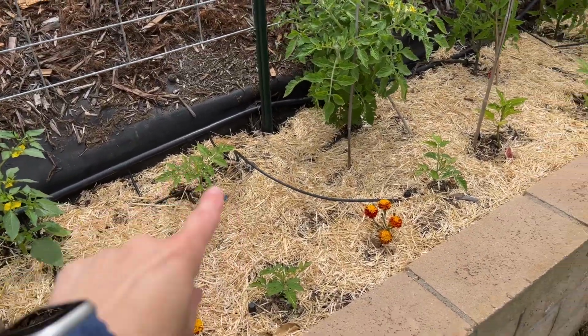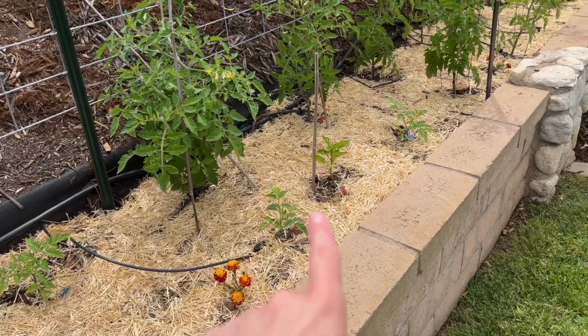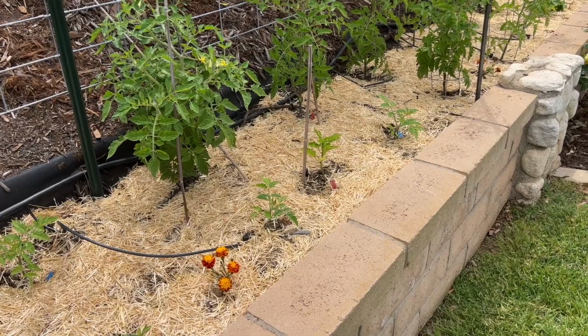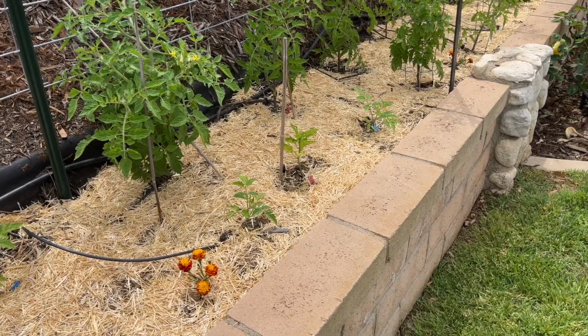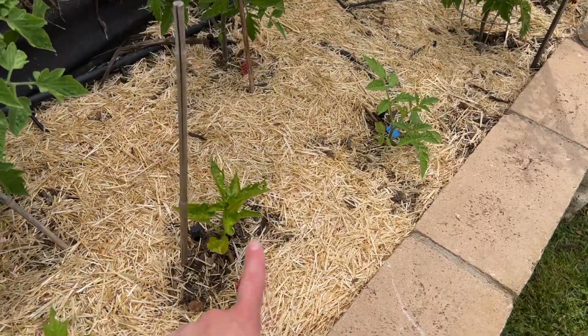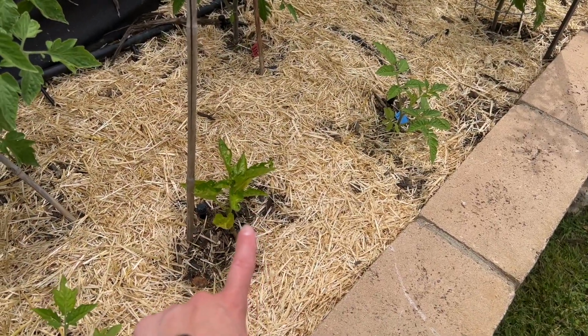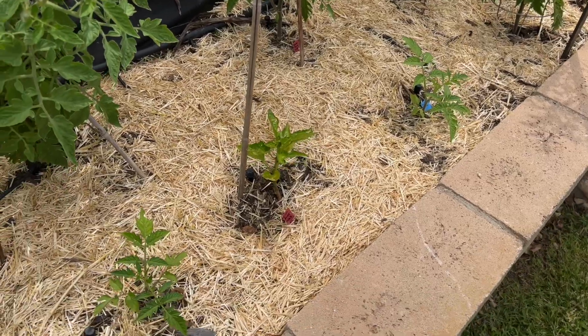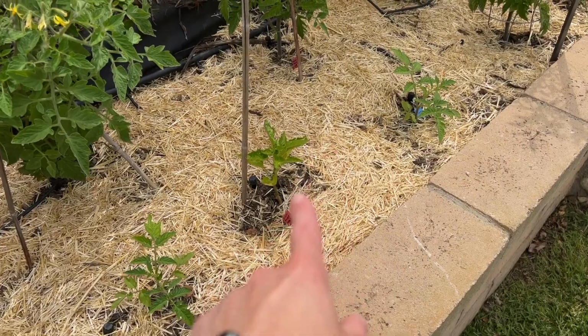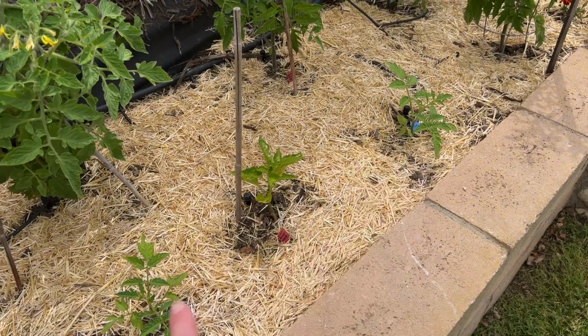These little guys, 1, 2, 3, and 4 are San Marzanos, and like I said, I have that 5th one over there that I need to find space for. And then this one in the middle here is actually a California Wonder pepper. So we'll see. I know these are eventually going to shade that out, but I was kind of hoping I could get some peppers off of that before those 2 grew big enough.